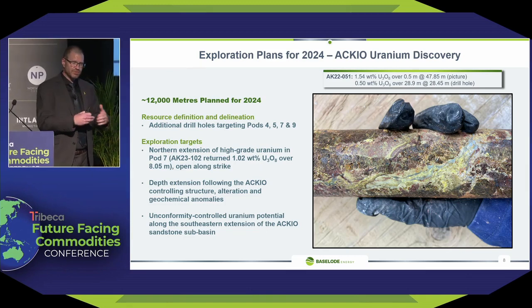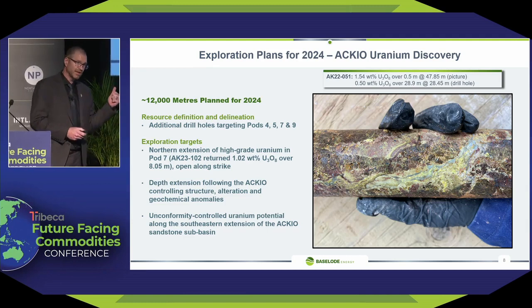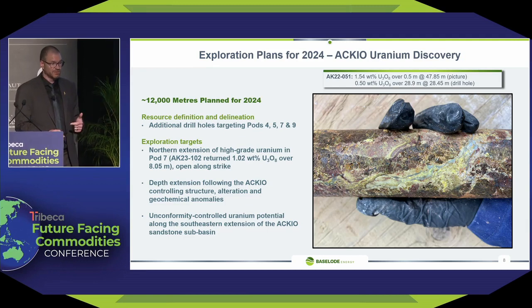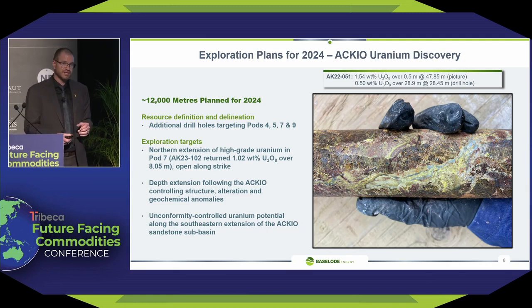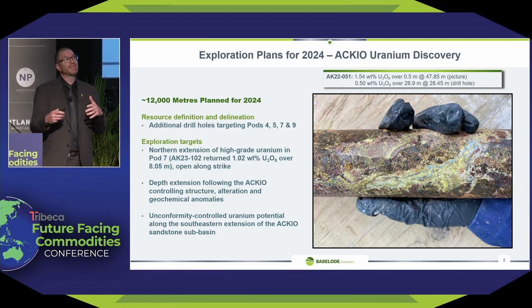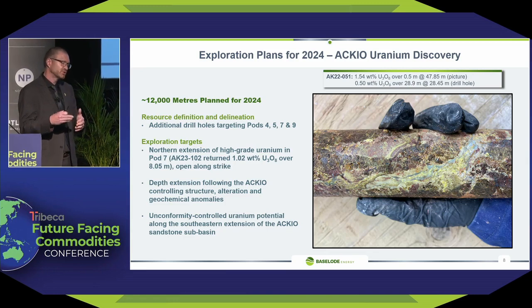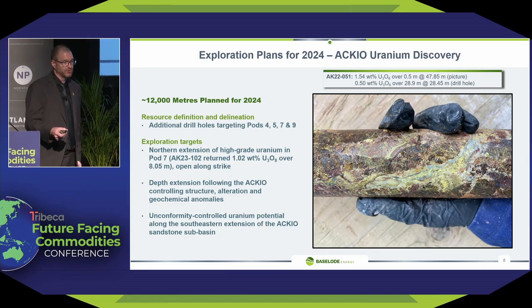We have strike extensions still open for additional discoveries, one of which is where we left off with a drill hole that had 1% over 8 meters. We have the depth extent that we're going to follow up as well. We'll be doing a ground geophysical survey to investigate the structural controls of mineralization and targeting that with diamond drilling.